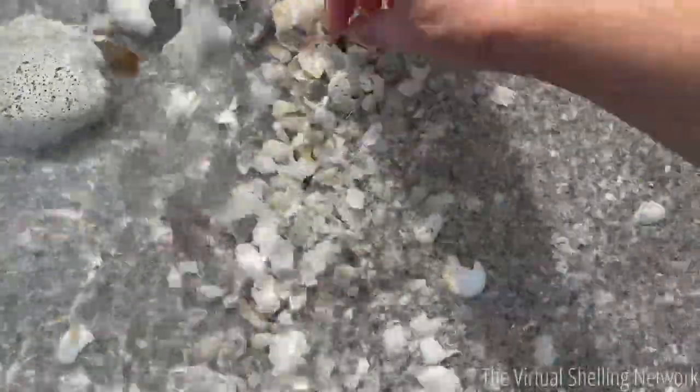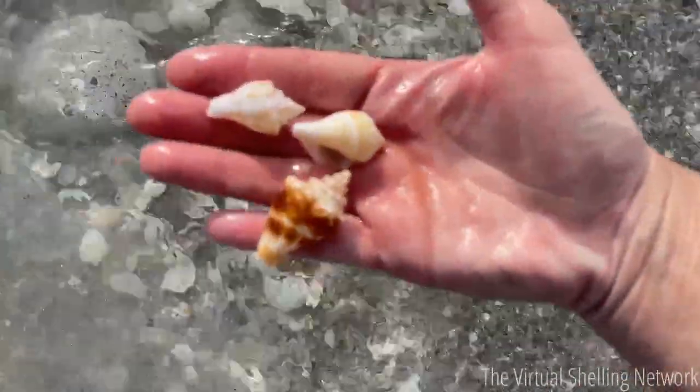Oh, here's a good little spot. Let's see what you guys can see here. I see a sand dollar. I don't know if it's a whole one or not, but I see a sand dollar, a couple conchs, a murex. So let's get the conchs. 1, 2, 3 conchs here. Nice little variety of conchs.